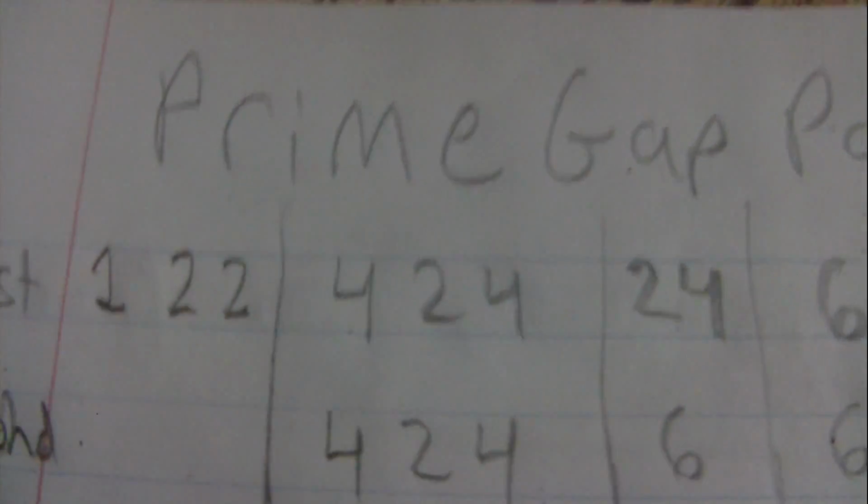So it starts off with 1, 2, 2. These are the first three prime gaps. The distance between 2 and 3 is 1. The distance between 3 and 5 is 2. The distance between 5 and 7 is 2. The distance between 7 and 11 is 4, and so on. Then it goes 4, 2, 4, 2, 4, 6, 2, 6.